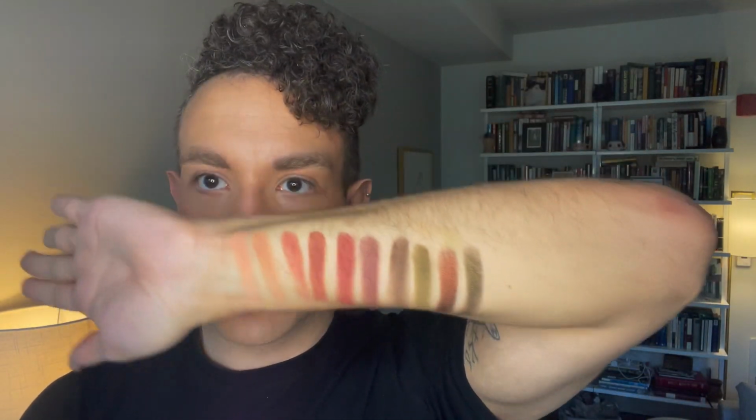So that is Gemini 2. I really like this. I am excited to try this. I'm gonna try this palette first, and then I'll do Gemini 1 on this side. So I'm gonna go wash this off and get started.